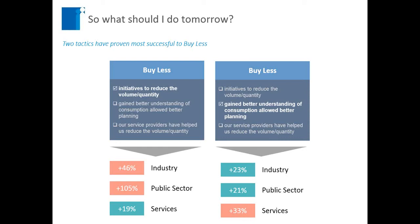And now, this is what I said before. It actually really differs what industry you're in, which one of those tactics will be the most successful for you. And you see, for those organizations that have implemented initiatives to reduce the volume quantity, that's on the left-hand side of this slide, additional savings in industry were 46%. But hang on a minute, the public sector can actually save twice as much as they are saving at the moment, just by implementing this one tactic to reduce the volume and the quantity purchased.